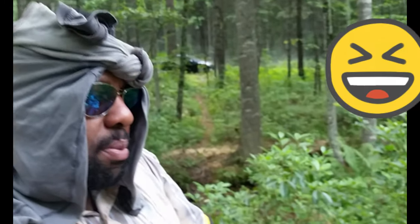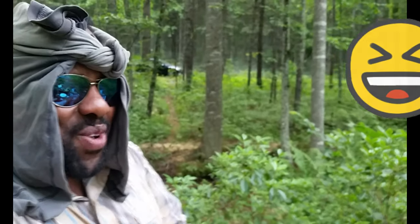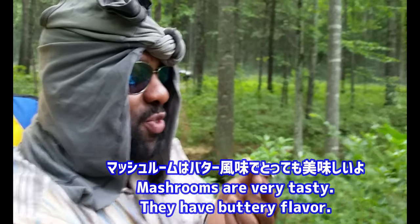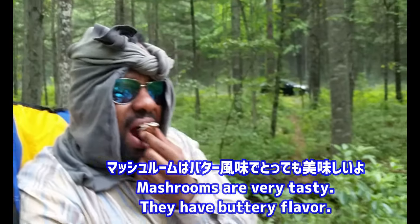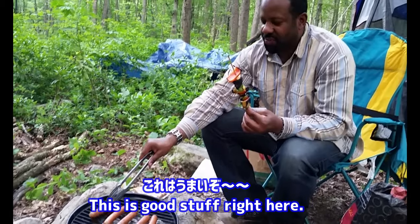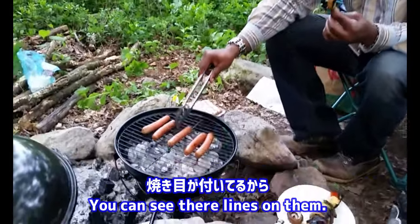What? This is very good. These mushrooms are very tasty. They have a buttery flavor. This is good stuff right here. You can see they have the lines on it.